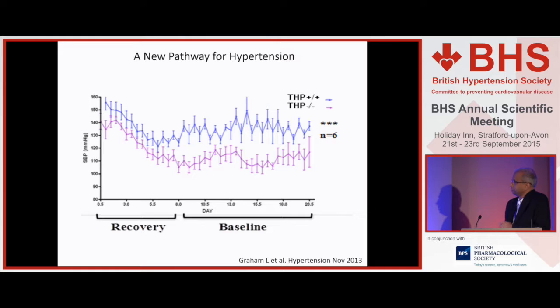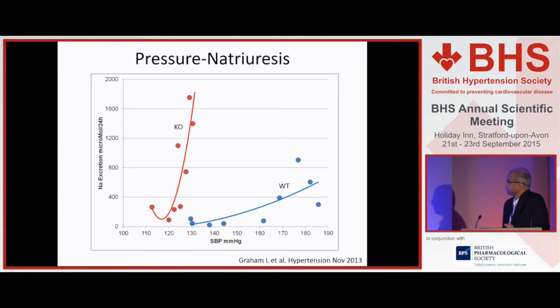This recovery period is because we implant a telemetry probe for blood pressure measurement, continuous blood pressure measurement. So we measure blood pressure, and without any intervention, we see the knockout mice had a lower blood pressure compared to the wild type mice, and that fitted in with our GWAS results.